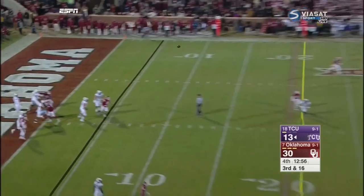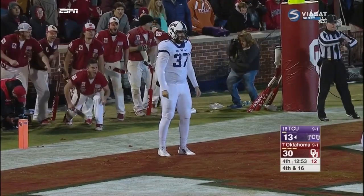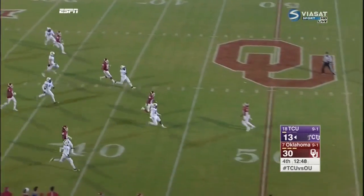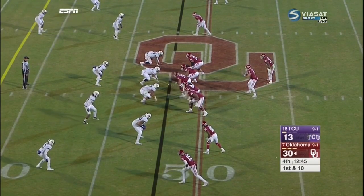Going to get real lonely if he doesn't complete this pass. And it's broken up. Number 1, first game back from injury. Obviously a little rusty tonight. Perry, busy punter tonight. And Sterling Shepard will take it on the team in the second quarter on a targeting foul by TCU.